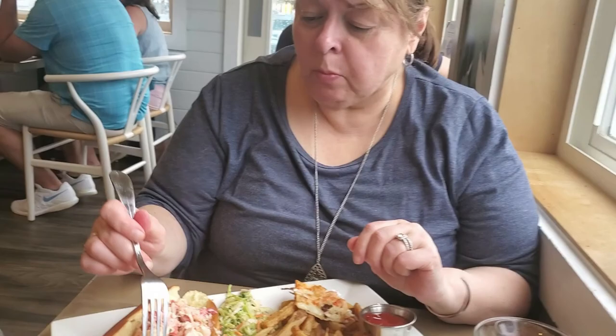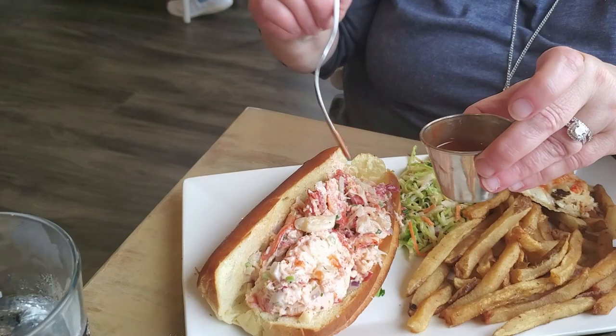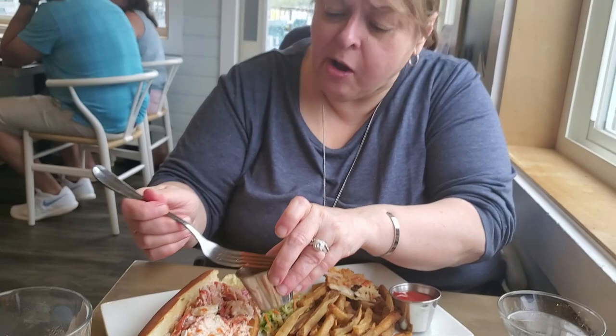It's so fresh and yummy. I'm looking, where's the scallop? Is it in like chunks in there? Is that a piece of... Yeah. Tail? Scallops in it. Yep. I'm putting some French's Red Hot.